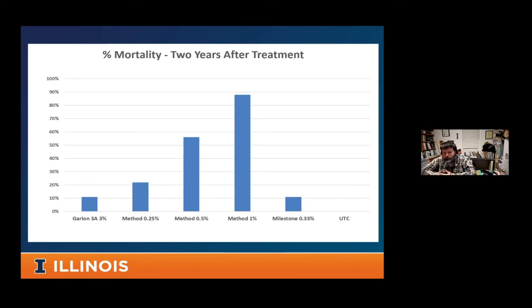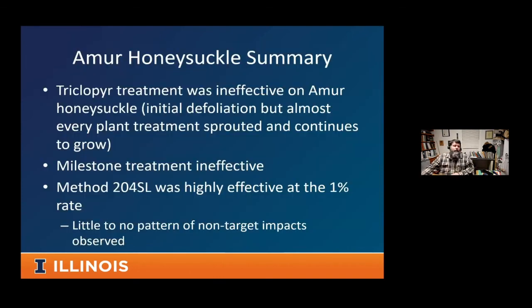The same goes for the Milestone. So we decided that, yeah, our observations were correct, that the triclopyr is just not a super effective herbicide to use for honeysuckle, even though it's recommended a lot. The Method at 1% was highly effective, 80-some% mortality. And again, this was the data that we had here. If you look at the data from the other sites across the Midwest, it mirrored this very closely.